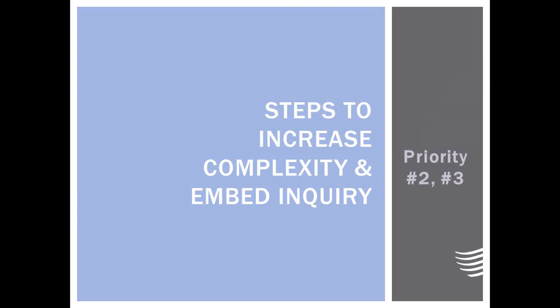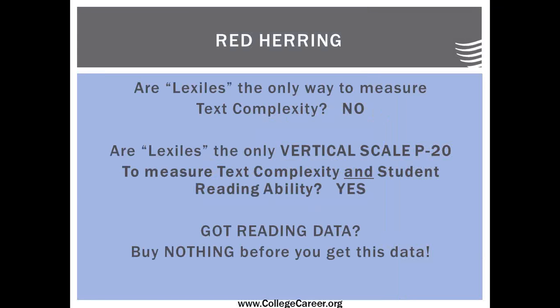When we come to the discussion of complexity, I want to surface a red herring. Because some folks, they don't want to change, right? They don't want to change what they do. They don't want to change that piece of literature they've been teaching for 20 years. And so they will say, well, listen, we should look at things other than Lexile when we look at text complexity. So let's just get it straight.